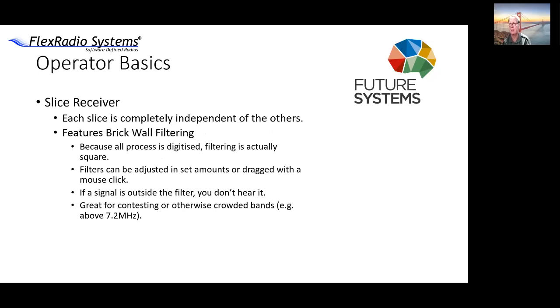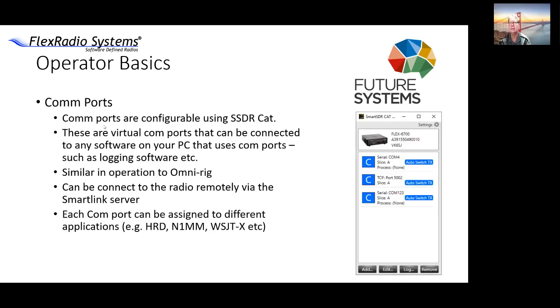If a signal's outside the filter, you don't hear it. It's really good for contesting, in particular. COM ports. We have this software called CAT, which runs in parallel with the SSDR, and you can assign COM ports to slices. You can have more than one COM port going to a slice to run more than one program.